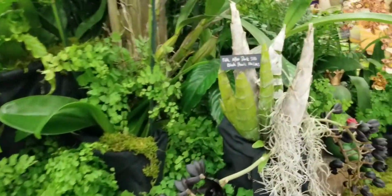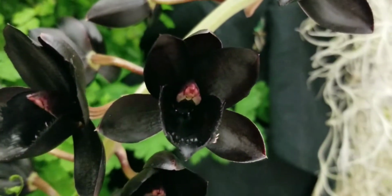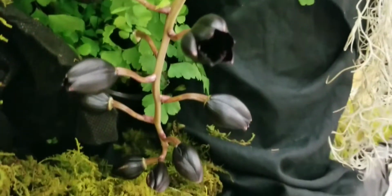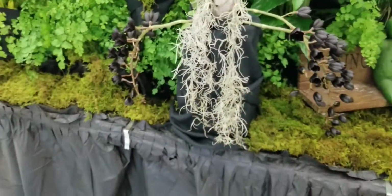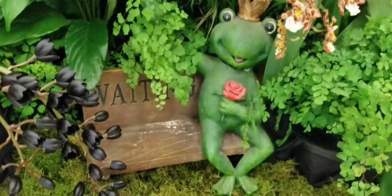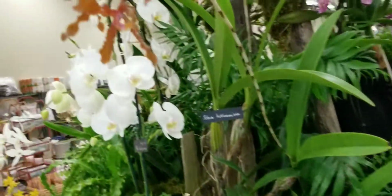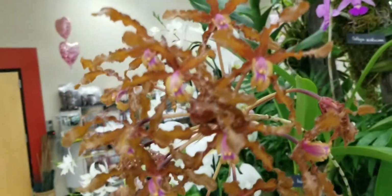There are my sticks. After Dark. Doesn't get any more After Dark than this. It's 2 blooms and they are ginormous. And there's a Valentine waiting for you. A beautiful Chamborkia Ludemaniana.